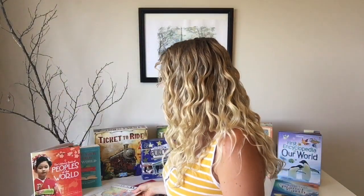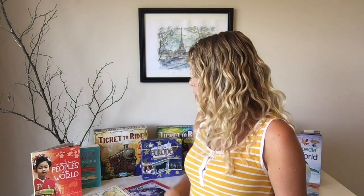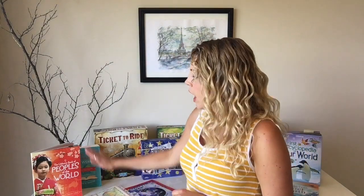And they have a whole set of maps. So they have maps that show areas in ancient times, like ancient Mesopotamia, ancient Greece. And so we use that as part of our history. And it's just such an amazing resource to have as part of your homeschool. I really recommend getting it, because if you like geography, it's something that you'll be pulling from a lot.